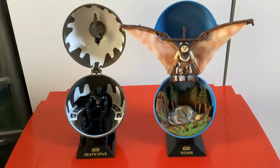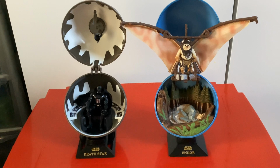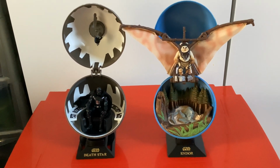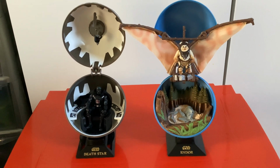I don't know why people don't like this line. I've heard that this line wasn't popular, I don't know really what happened to the line. Shame they didn't continue. Kenner should have continued this line. But maybe it didn't sell well. That's probably what it came down to.